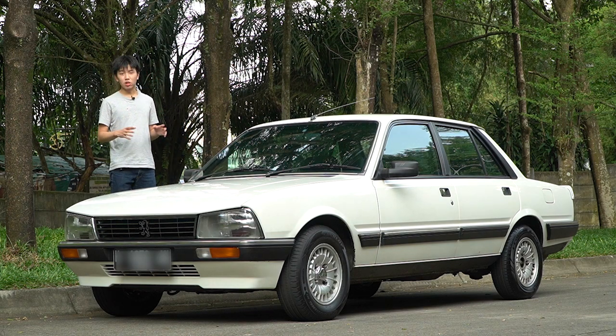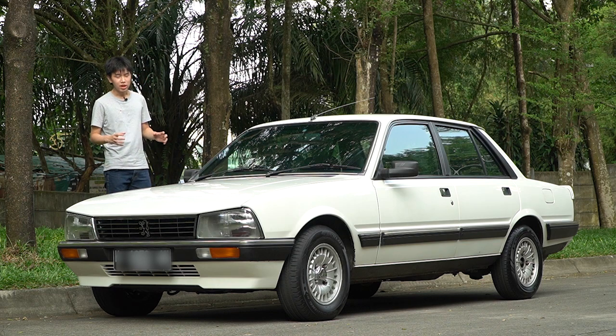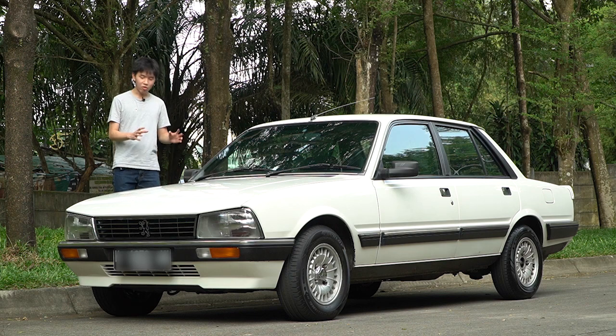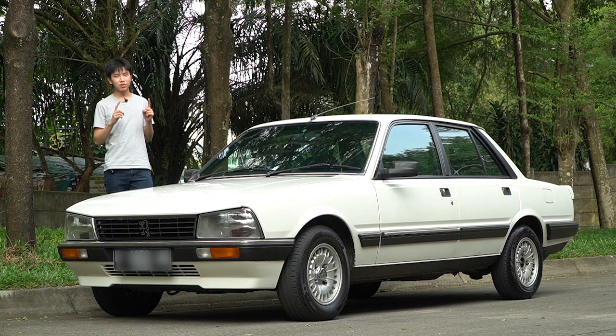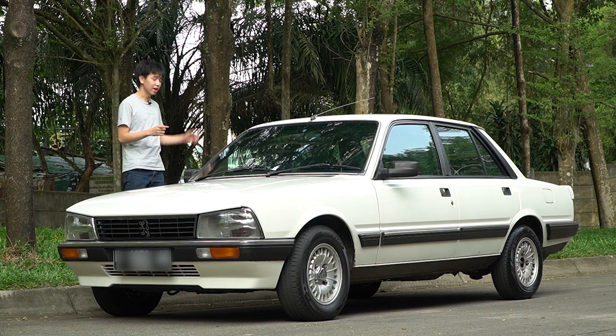Well, as you know, like a lot of old European cars, they were known to be very tough, right? Especially the bumpers. And long story short, the 505 was actually my dad's first car. Back then, he owned a 505 GR, so it was a little different than this, which is the GTI.